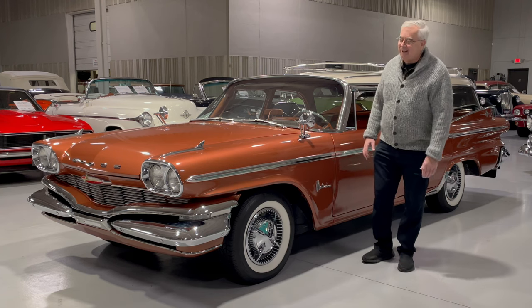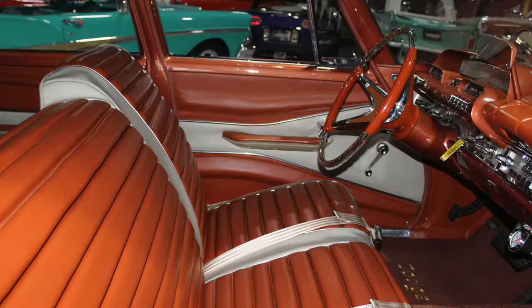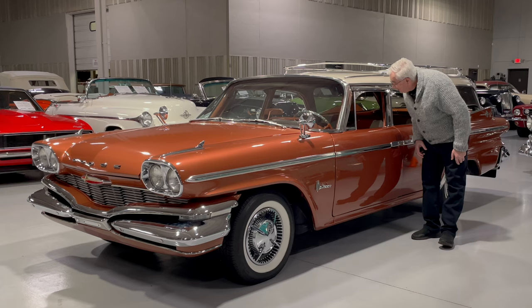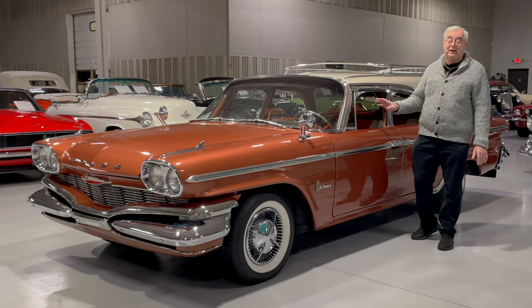You're gonna need them, because this car is exceptionally long, an old car. But look at the interior on this car as well. Beautifully redone in the two-tone vinyl with seat belts. Someone's even put seat belts in the front seat and the back seat as well. And look at that steering wheel.